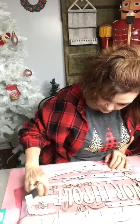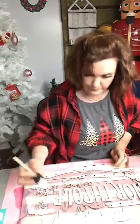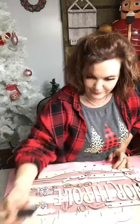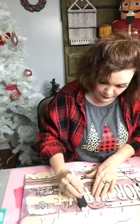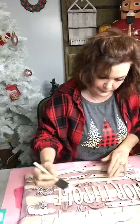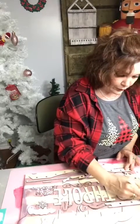A little bit of dripping down the side, but I'm not too worried about it. It'll look like snow. I didn't offload enough. Okay, let's get our W here. And then we'll go into our north.